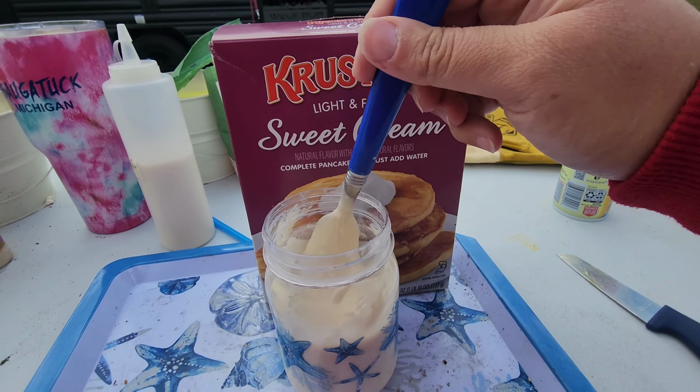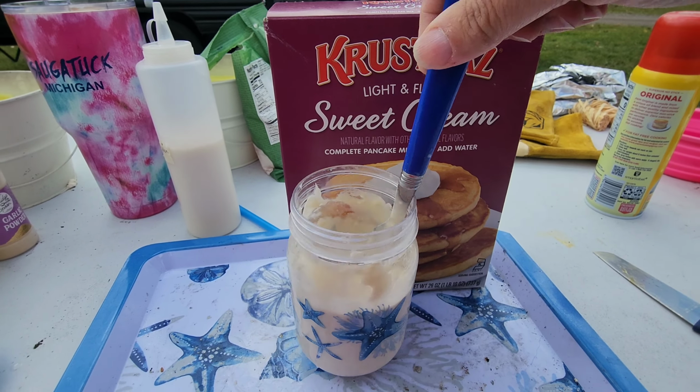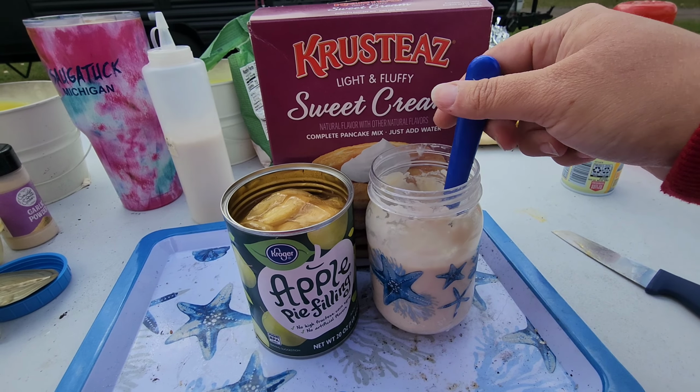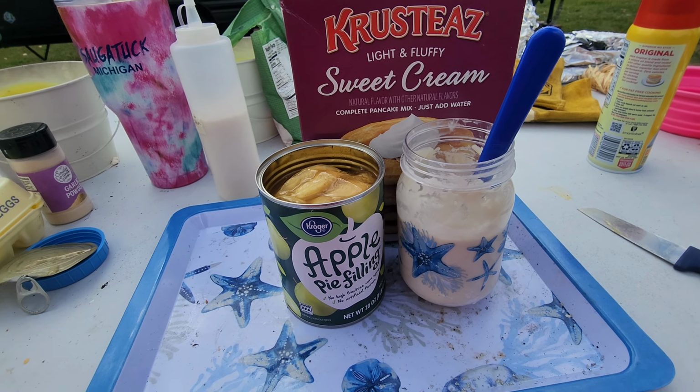So as part of our perfect fall breakfast, it's very windy today, we are making apple pancakes, because nothing says fall more like apples, right? Yes, if you want, you could absolutely make your own apple pie filling, but don't judge that I didn't.